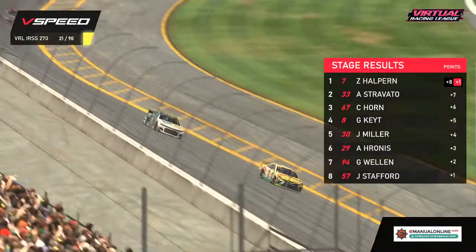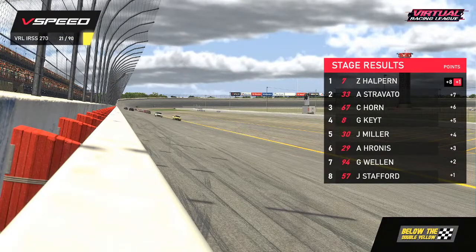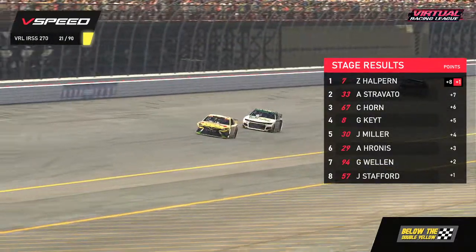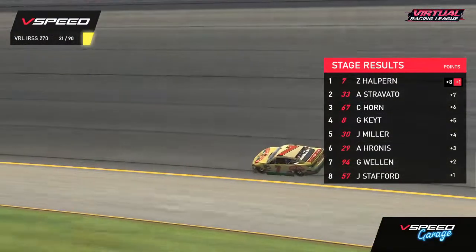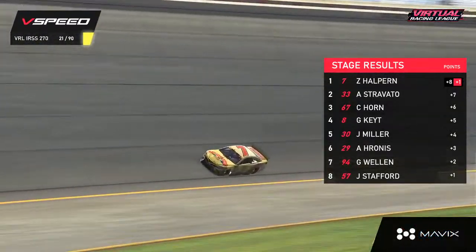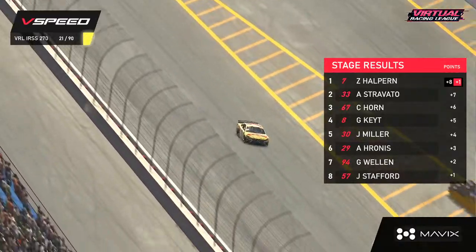Zach Halpern earning much needed playoff points and bonus points. He'll get 8 there. AJ Stravato, Connor Horn, Garrett Kite, Jeremy Miller, Angelo Ronis, Greg Wellen, and Joe Stafford, the top 8 earning points in the stage. What a great battle and great run here at the start. We've got 16 of the 21 drivers on the lead lap.